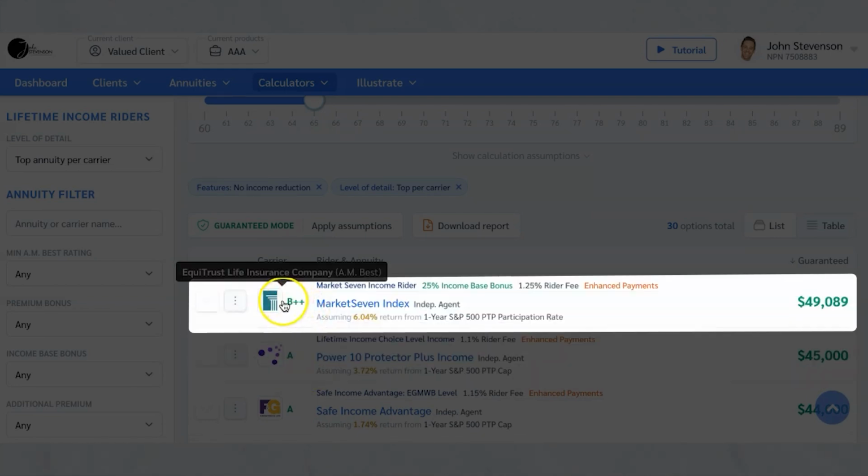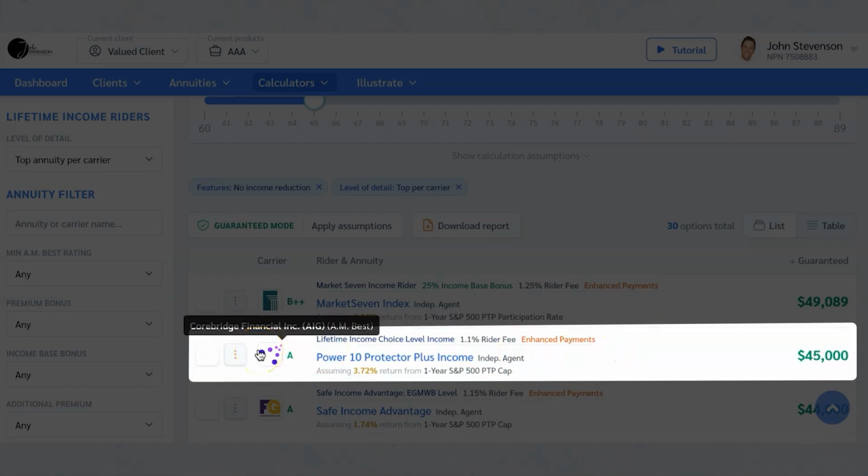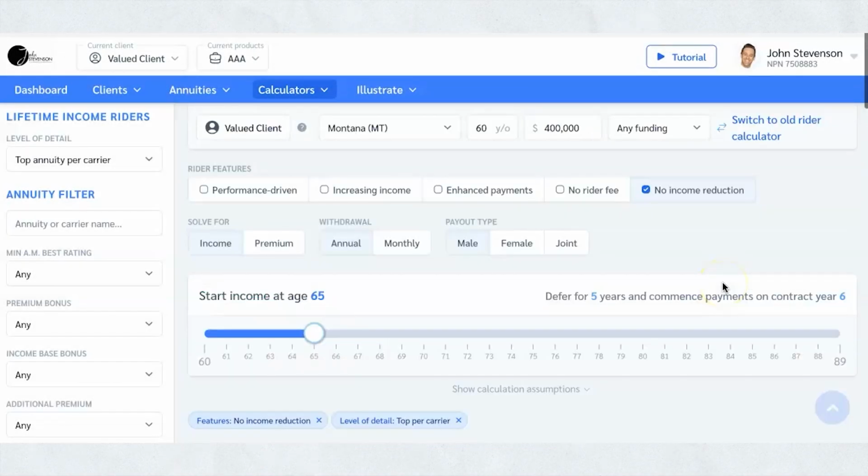But guess what? Equitrust actually pays out more for a single payout, $49,000. Wow. That's pretty good. They are a B++ company according to AM Best, but Fitch and Standard & Poor's has actually recently rated them an A. Okay, so that's nice to know that they have positive momentum. But if you're still wanting to stick with a company that's been around for 100 years, Corebridge is it. And that's $45,000 a year as a single payout if you are a male.